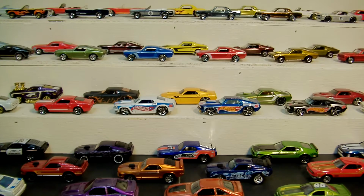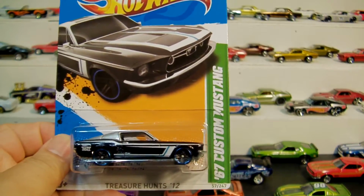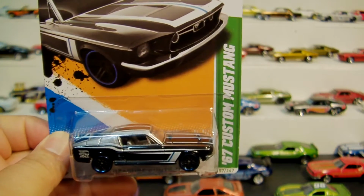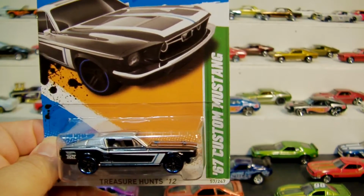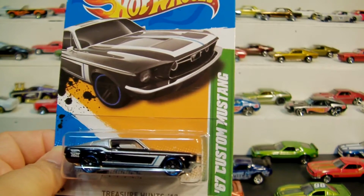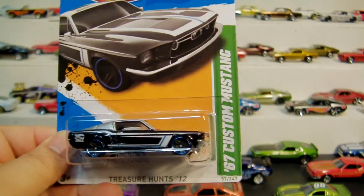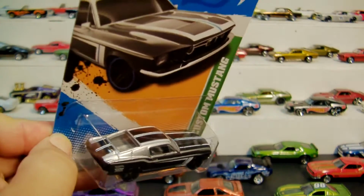And then last but not least, in terms of package, here is my 2012 treasure hunt. And this is also a 67 custom Mustang. Normally, even if I find a Mustang and I'm paying $1, I'll open it. I don't care. And you'll see a few on this particular video. But I actually had to pay $10 for this. So now that I paid $10, I think I just leave them in there. If it's $1, I don't care. But when I had to pay extra, then at that point, I'll just leave them in the mint card. And it does look pretty nice. It's nice to have a few mint cards.